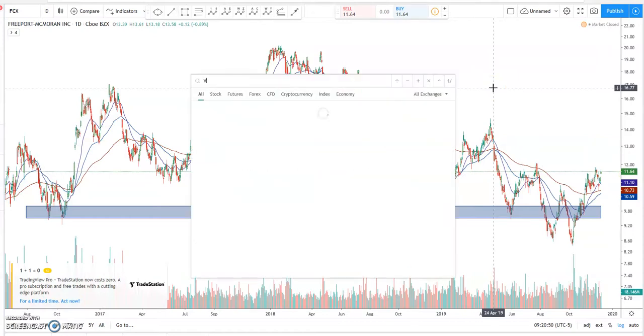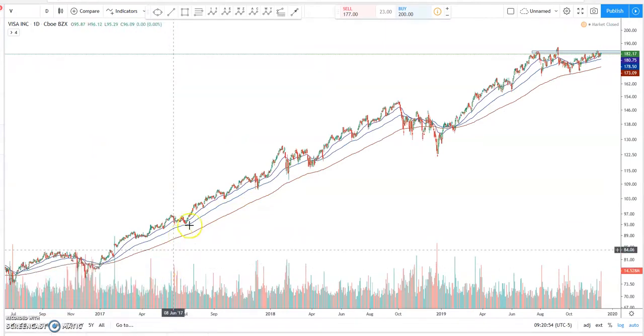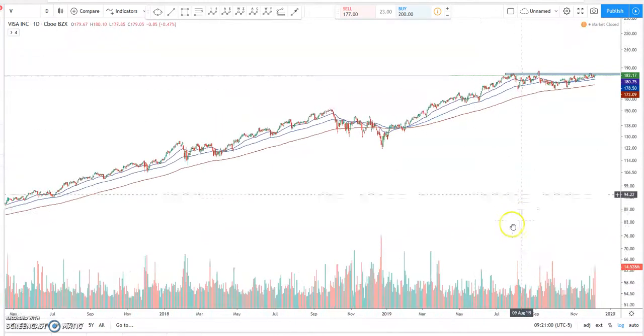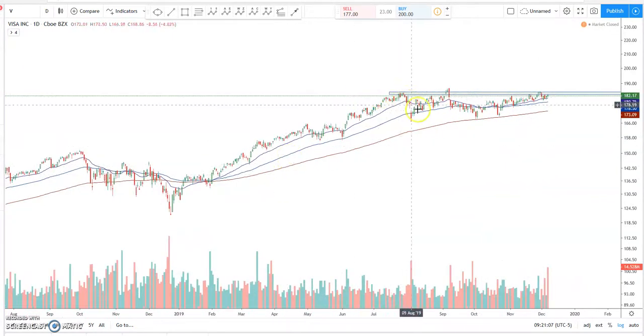Moving on to Visa. Amazing stock forever, right? I mean, for years, it's been an amazing stock. Just up, up, up, up, up, up. And now it's going through another consolidation period since the summer, basically. And nice shallow consolidation, coming back, a breakout above 184, we'll call it 185. A breakout above 185, I think Visa continues higher. That's where the trend is.